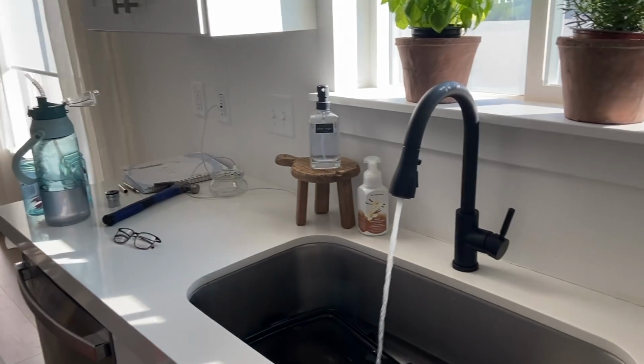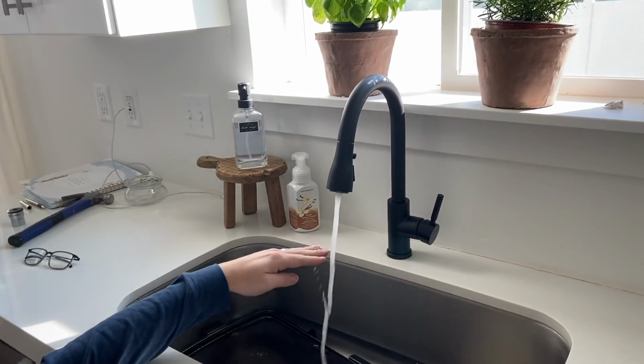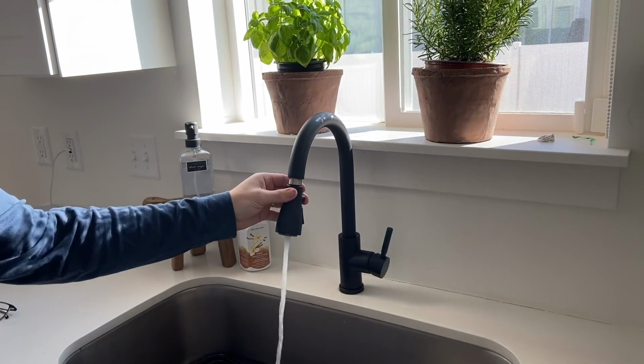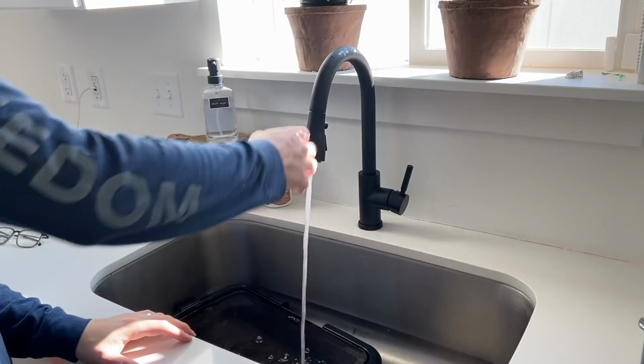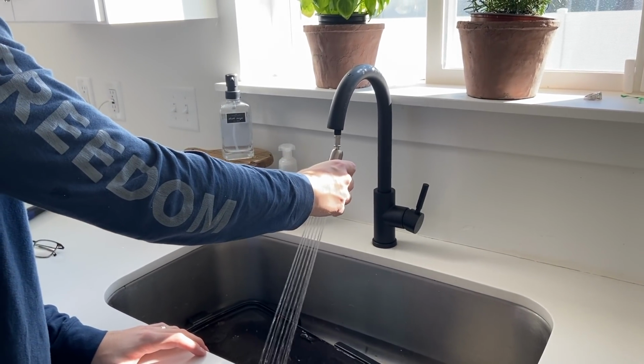I like the height of it. Oh, I know. The other one was so low. So shrimpy. And it was such low quality. This is nice and sturdy. You know what I mean? These are the different buttons. I think you can change the sprayer.